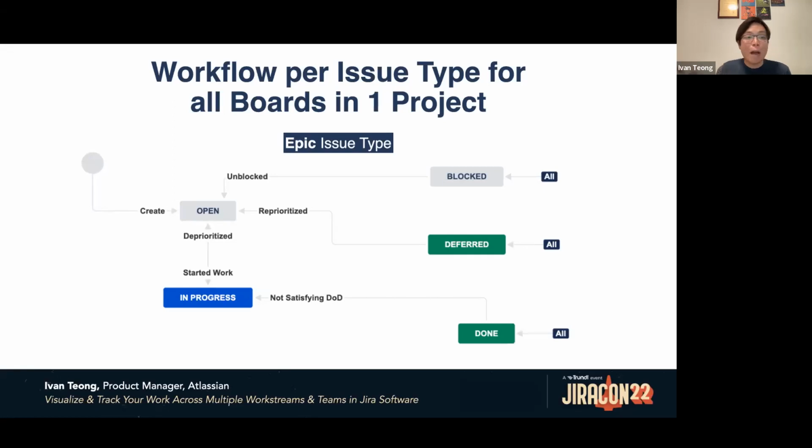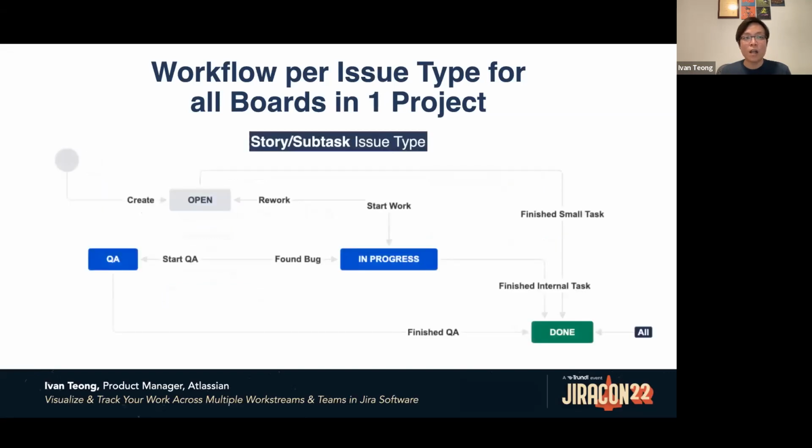In this example, your epics may be blocked by the bigger dependencies in the business, so you can make sure that any blocking or deferment is reflected in your issue status. On the other hand, you may need more stages for stories and subtasks, such as QA and automated tests. Isn't it great that your stories and subtasks will always meet your definition of done before shipping to production?